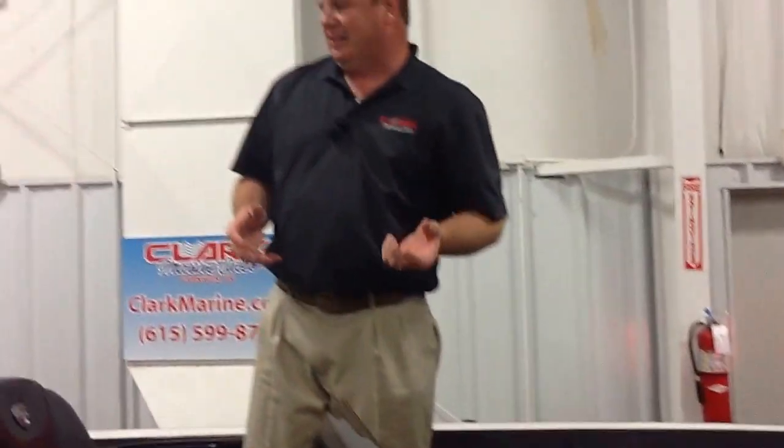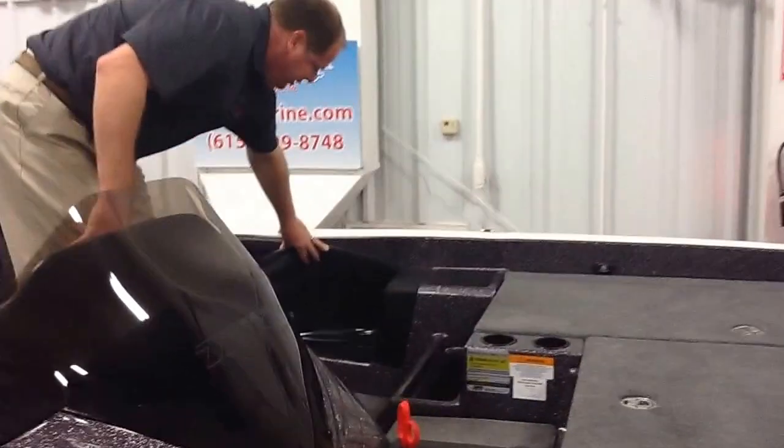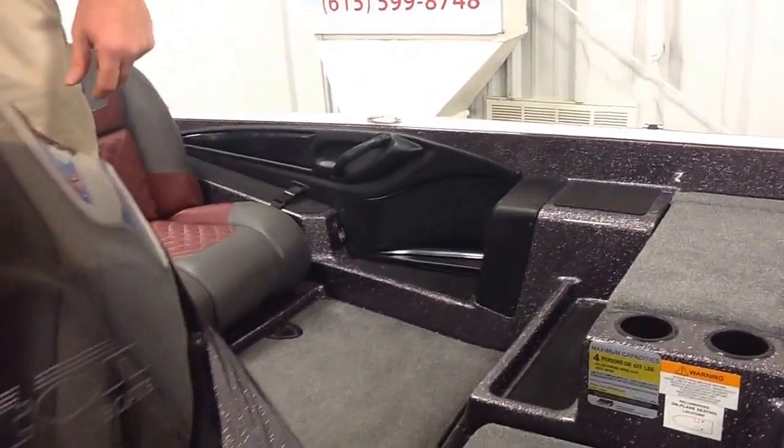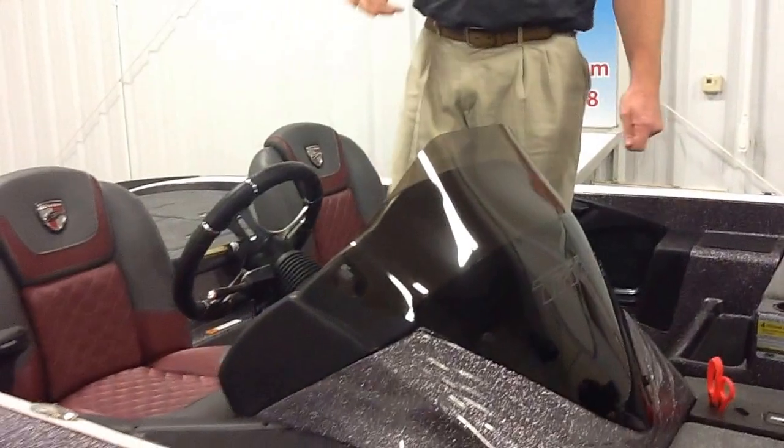This boat has the Elite Series package, and there are a lot of neat features in that Elite Series package. It's a custom color scheme. You have the cockpit bolsters, which this one right here, if you can see, just dresses up the boat, makes it look really nice. The touchpad dash, which we'll show you in just a minute. The stainless steel steering wheel, and again, these are all part of the Elite Series package.